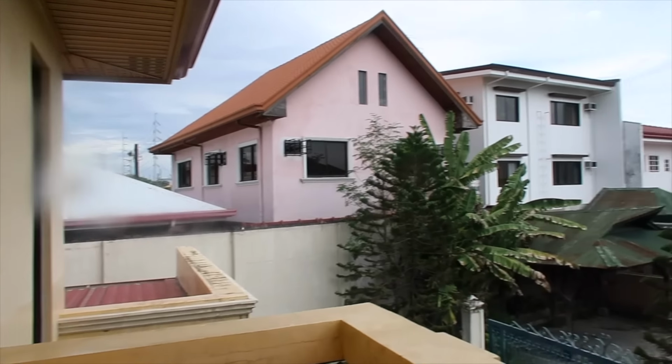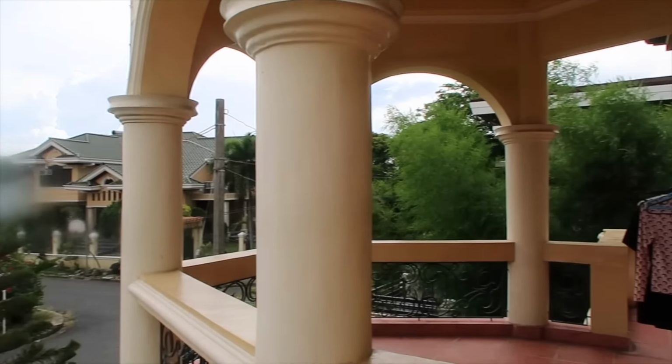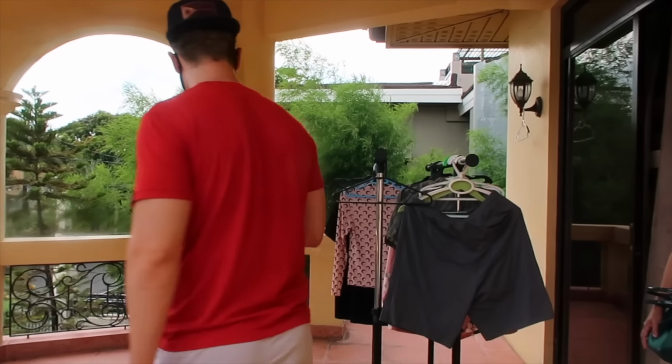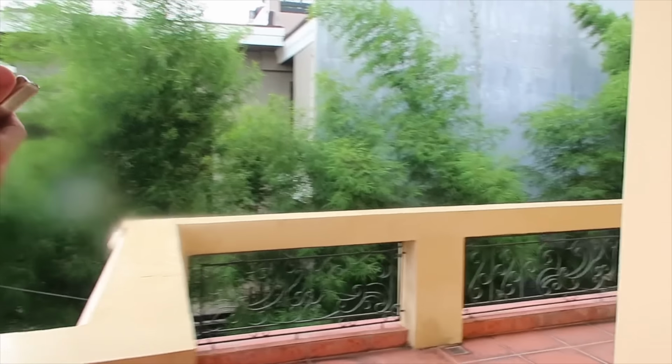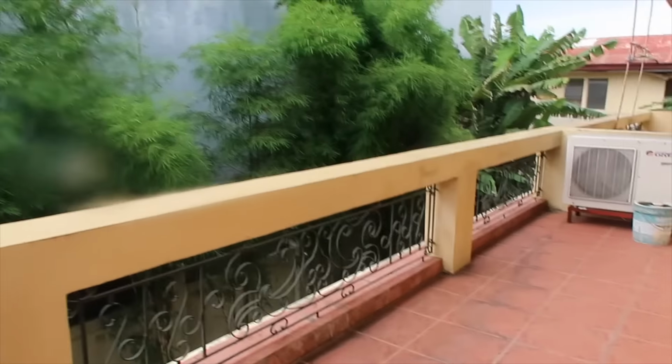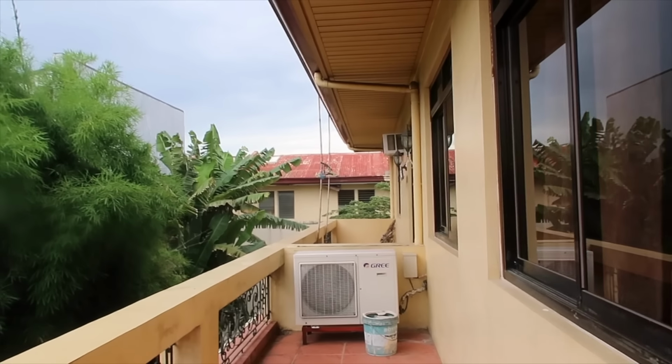Okay. So this is the veranda in here. And it's quite spacious. You can put a chair. You can put a table. Ah, so the other bedroom there has its own balcony as well. Yeah. Okay.